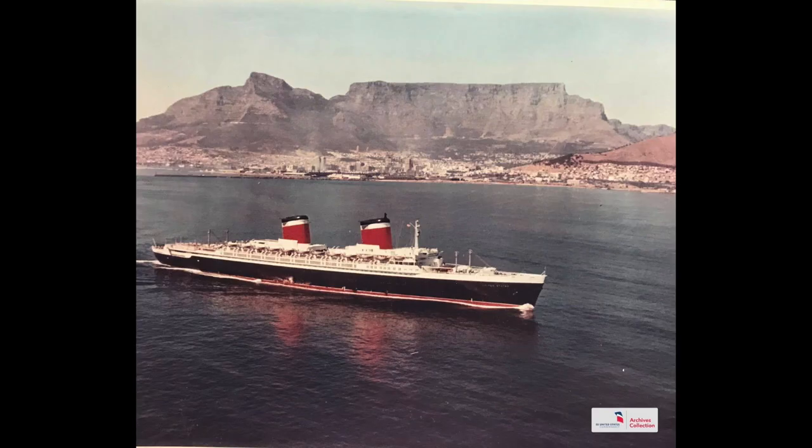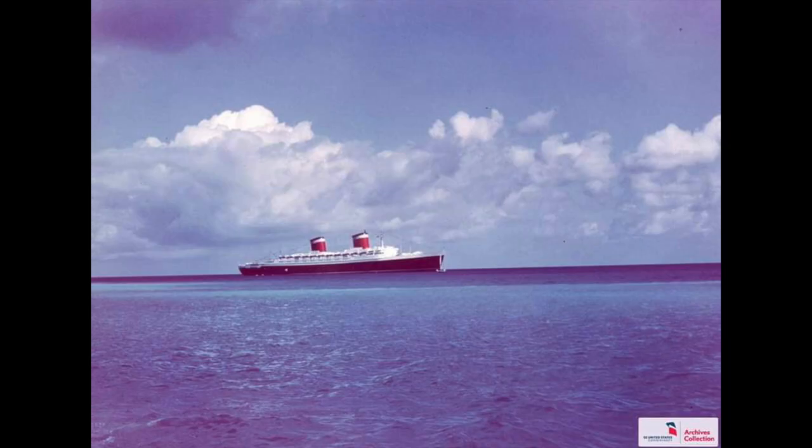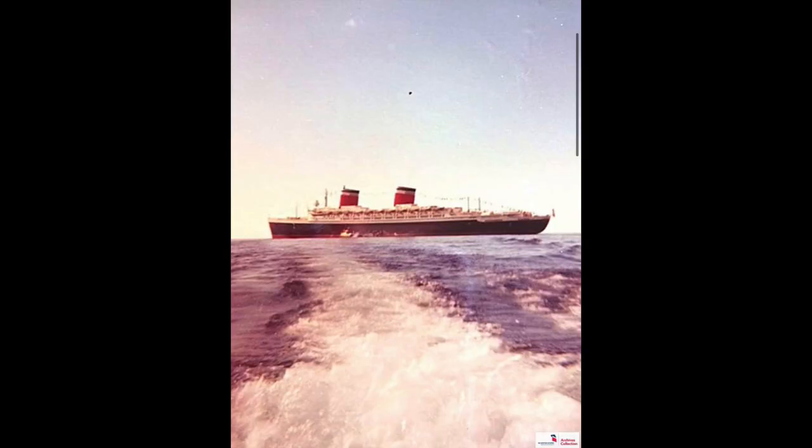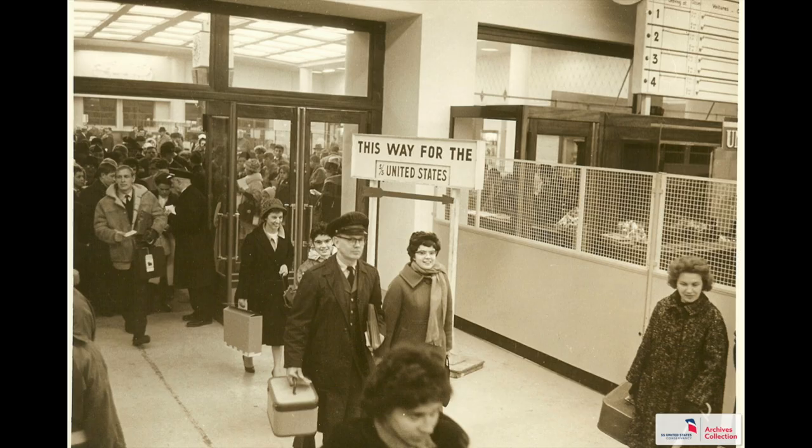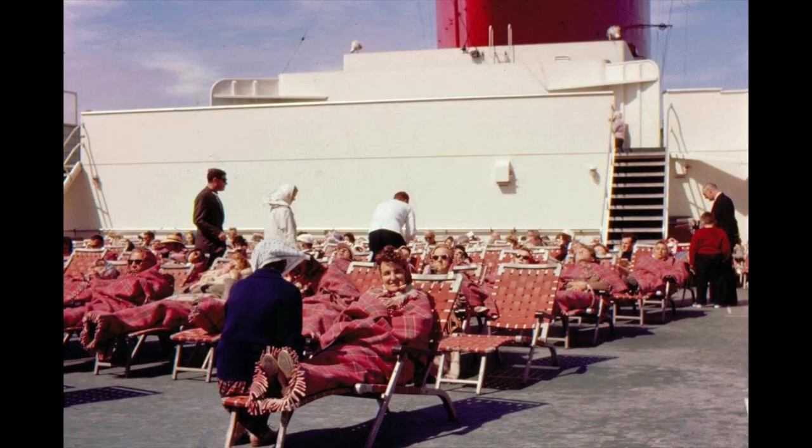The SS United States also did cruises, often sailing to exotic destinations like Cape Town or Nassau. She had the distinct advantage of being able to traverse the Panama Canal, which allowed her to sail on cruises in the Pacific and Atlantic without taking the long and dangerous route around South America. During this time, she also had a temporary outdoor pool installed on her aft decks, which added to her many luxuries that made her surprisingly good at cruising for the time.